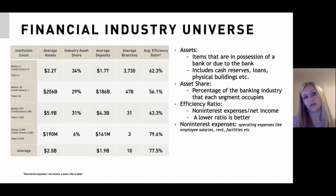But when we say asset, we're talking about an item that is in possession of the bank. That can include cash reserves, loans, physical buildings, etc. So that's assets. It's basically saying how much money does a bank have. The asset share that you're looking at right there is just a part of the metric on this particular chart. It's the industry asset share of how these segments are broken out. So for example, in the top tier, 4 different banks represent 34% of the entire financial institution market, and $2.2 trillion. Again, very few institutions have the most amount of money.